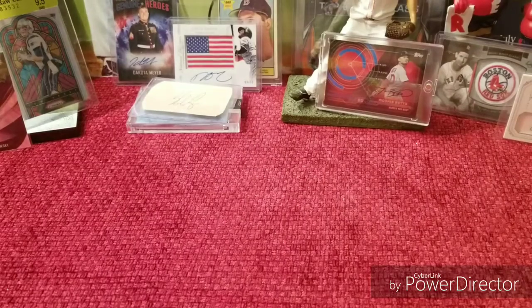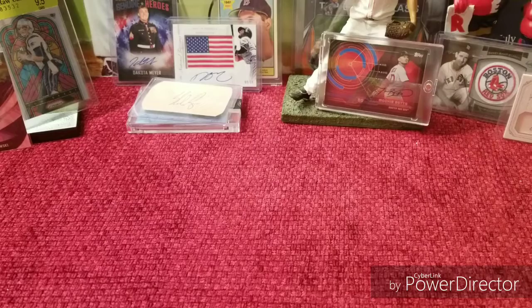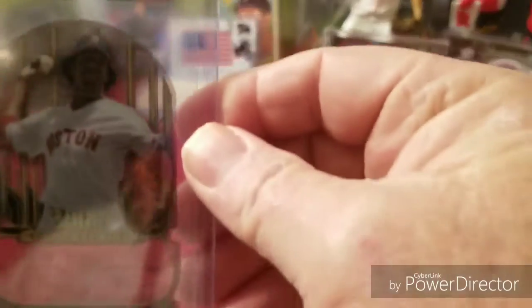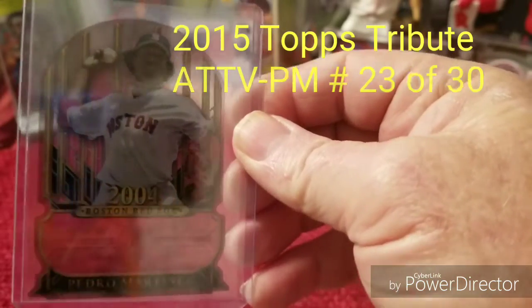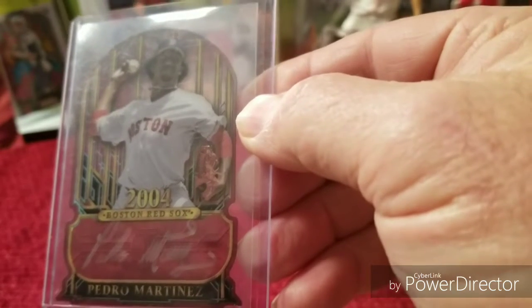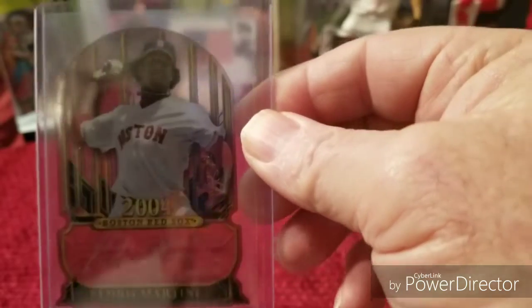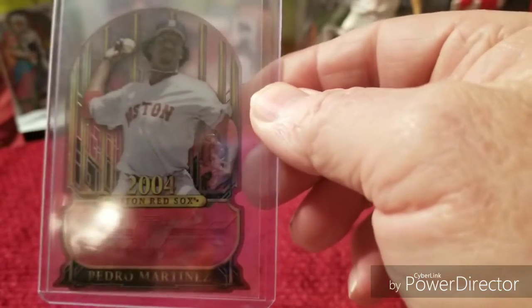And the last autograph I have sitting here, and one of the newest for the Boston Red Sox, is this really cool Pedro Martinez, and it's kind of hard. I'm going to tilt it, and there you go. You got this 2004 card of Pedro with the silver ink and the clear see-through version of this card, and this is an awesome, awesome card.